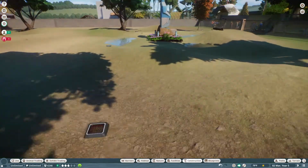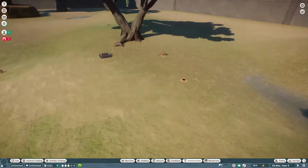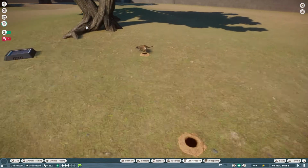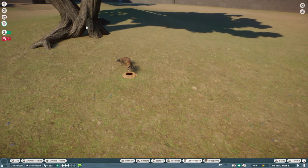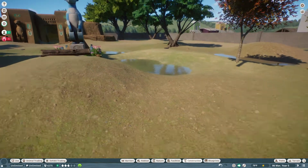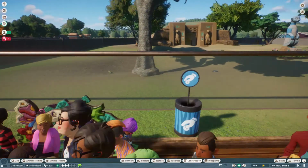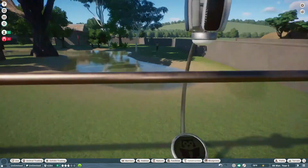And they got a couple little puddles, not too much water because they're desert. And oh, that one's going in a little hole. Hey, you guys. So there's the meerkats. Next up.